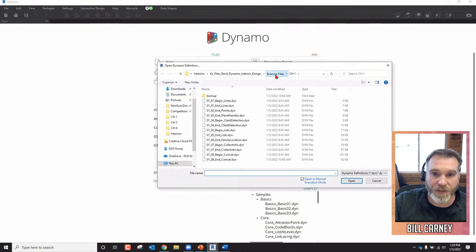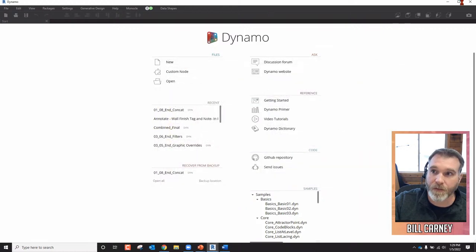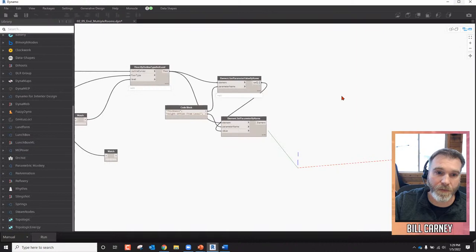So that's part of it, and I do touch on that in the course. Let me get this open and stop talking for a second. Yeah, and that's a little bit here. It actually even offsets the floor finish by the thickness of the floor that it makes.